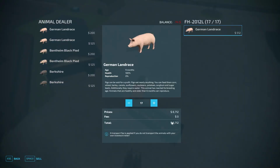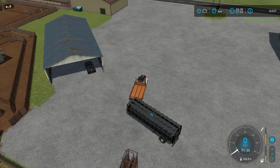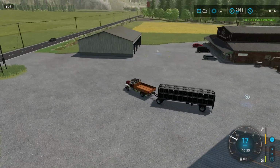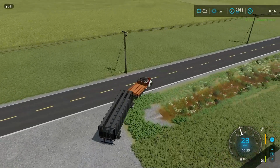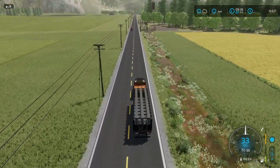All right, sell it off, $8,700. That is not a lot of money, but it's better than nothing. And we can go grab the other set of them right now. The good news is we're kind of at a point where we'll never have to buy pigs again, really. After we get a good source of pig food where we're hopefully not paying a whole lot for pig food, which hopefully after this year we'll have a lot of.